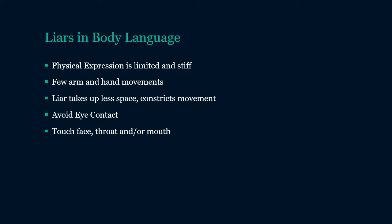Liars also take up less space. It constricts their movements. They start closing themselves off, kind of like that one guy did in the very first pictures that we saw, where he really tightened himself up into a closed ball. When they're really getting into a stressful state, all that comes closing up. They're going to avoid eye contact with you, even though eye contact is not going to be falling under body language itself. It's more of a nonverbal cue.